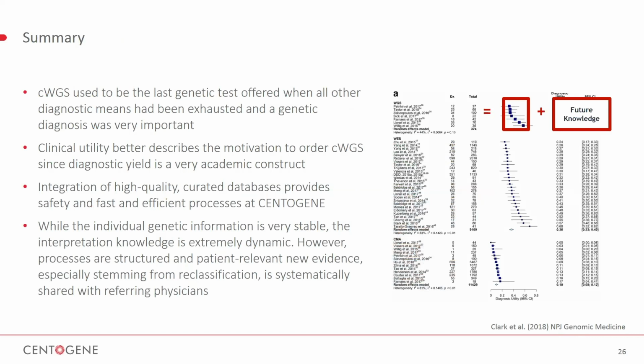I think we should not focus too much on clinical utility because the definition is difficult, but rather talk of diagnostic yield. We should rather talk of clinical utility because this also includes negative tests where exclusion of a diagnosis was anticipated and achieved. And of course, you've seen that with growing knowledge, better databases, updates of information of classification, which is done at Centogene consistently in CentoMD, you will increase the clinical utility and as well the diagnostic yield over time.